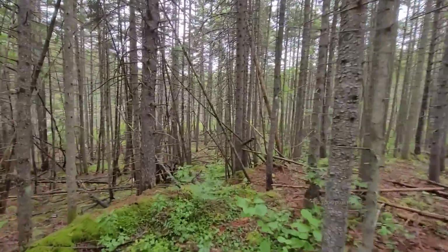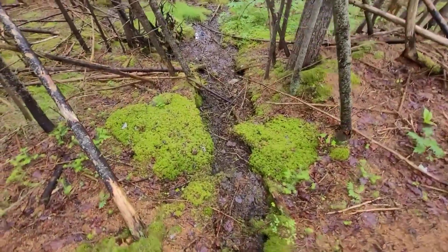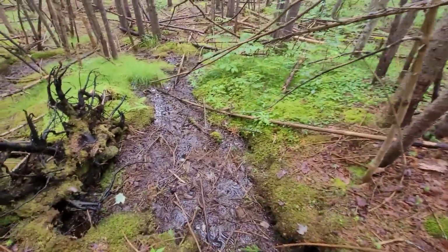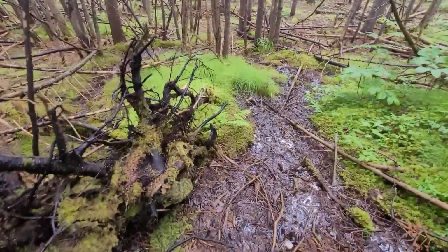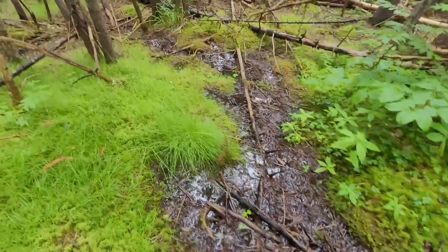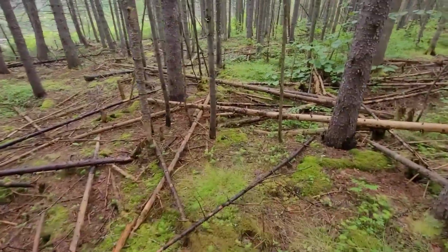We're making our way. This hill, as you can see, is pretty muddy. See how water's trickling out of the hill? Water table's very high as a result of that little pond. Whoa, look how far I'm sinking in this slop. Some deep slop. Whoop.